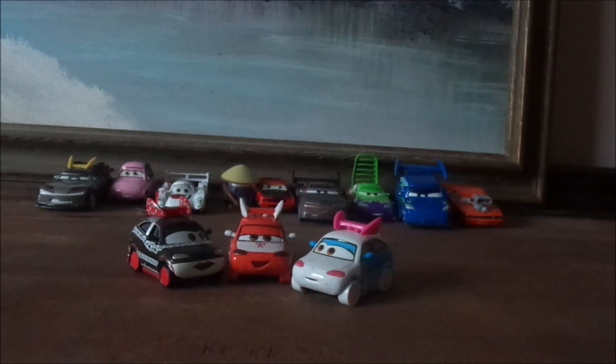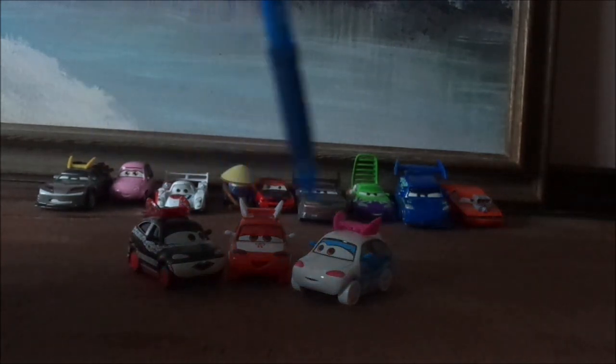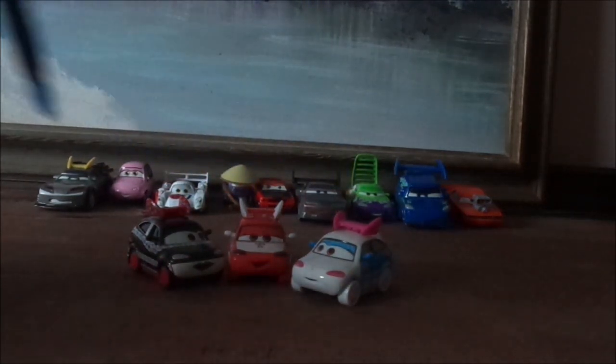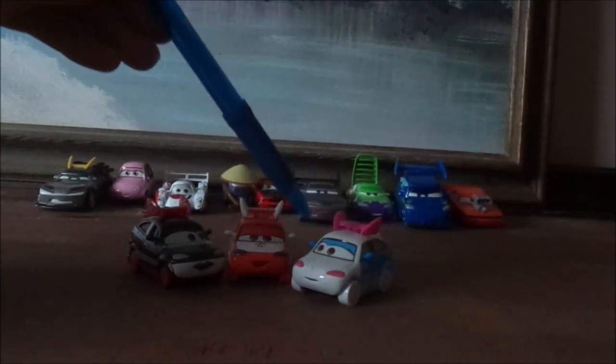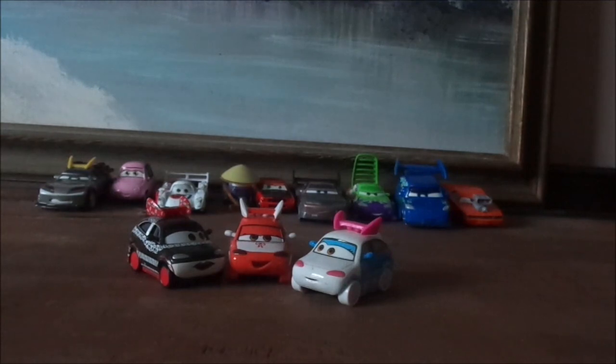But what do you guys think? Which tuner is your favorite? Which Japanese car is your favorite? And which of these three female tuners are your favorite? Chisaki, Harumi, or Suki? Let me know what you think, as well as leaving suggestions in the comments down below.